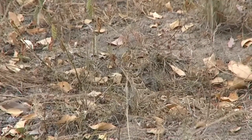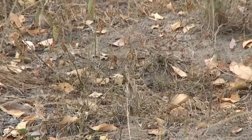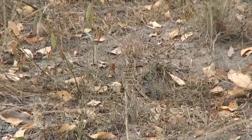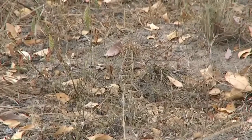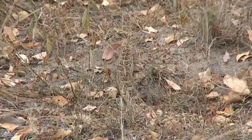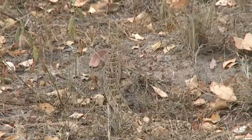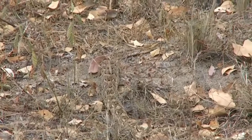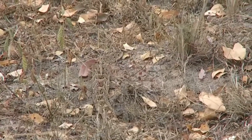Imagine if we saw it catch something. That would be the ultimate show. But there doesn't seem to be too much prey around here. I'm just loving the fact that we are being able to watch it, and was concerned that it was going to hide out under that leaf litter when we initially found it.